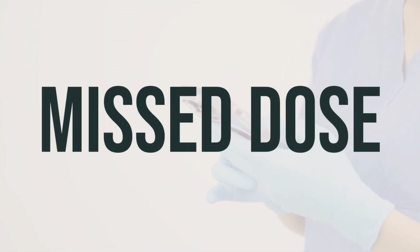If your doctor has prescribed a regular schedule for taking aspirin and you happen to miss a dose, take it as soon as you remember. However, if it's close to the time for your next dose, then it's best to just skip the missed dose and take the next one at the regular time. It is important not to take a double dose to make up for the missed one.